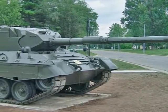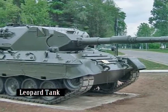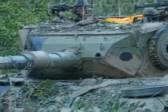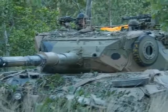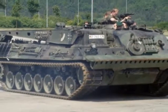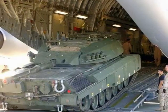The German Leopard tank was introduced in 1965. A conventional design, it had good cross-country speed and a 105mm British cannon. This model was adopted by several countries. Its variants and derivatives continued on for several years.